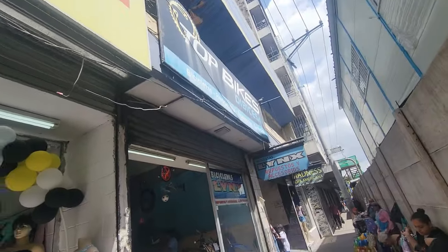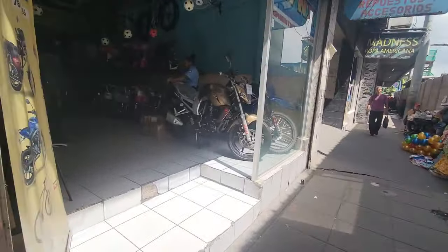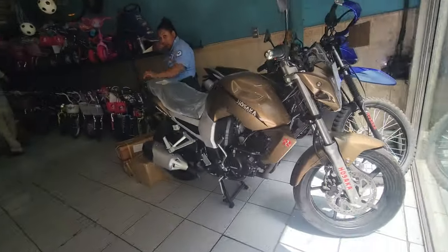Here we have a bike, a motorcycle shop. Looks like they mostly have Chinese and Indian.